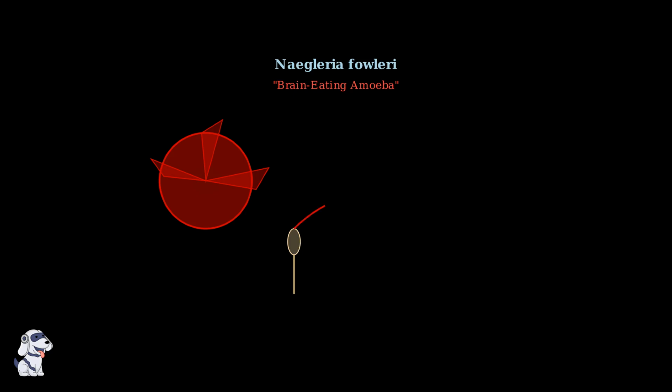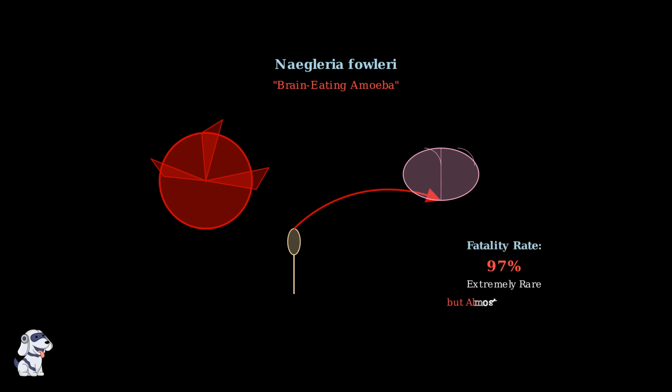Even more dangerous is Naegleria fowleri, commonly known as the brain-eating amoeba. This deadly organism enters the body through the nose, typically when swimming in warm freshwater lakes or rivers. Naegleria fowleri infections are extremely rare, with only a few cases reported each year. However, the infection has a devastating fatality rate of approximately 97%, making it one of the deadliest parasitic infections known.